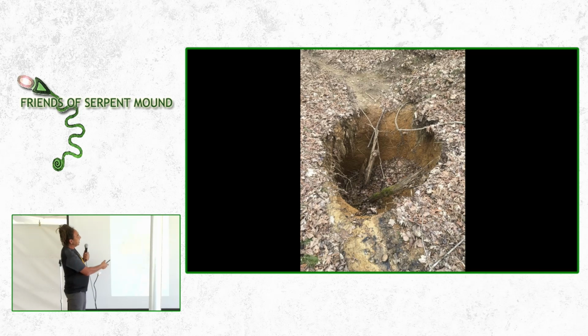This is above the cave. It was a brand new sinkhole that had opened in the year we'd been gone, and that sinkhole had opened in that time above the cave, undoubtedly draining into that cave as an outlet.